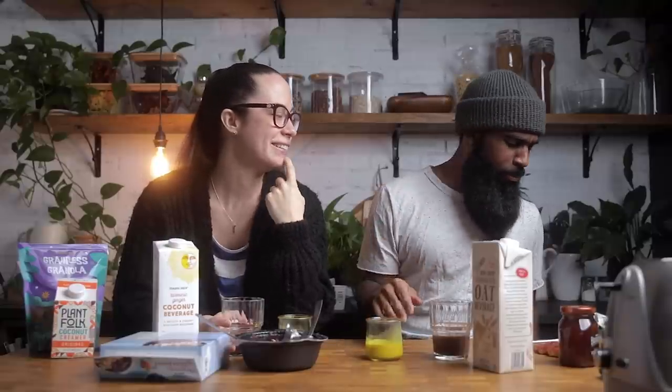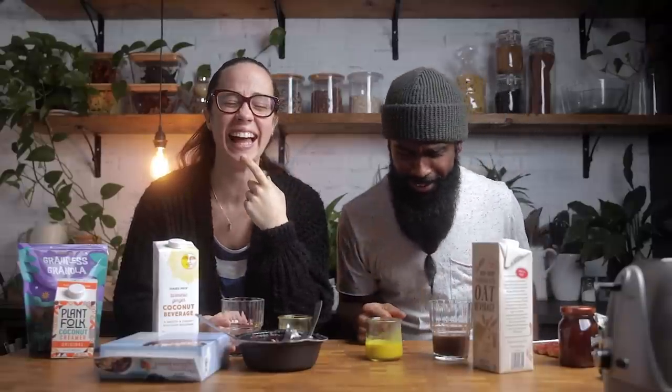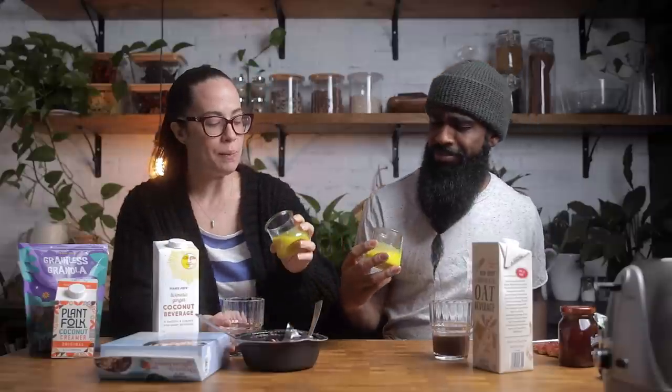Oh, that is gross. It just tastes like turmeric mixed into water. What? Why? It's healthy for you. Is it? Turmeric is insanely healthy. No, I get that, but this taste isn't healthy for you. I do think it would be better warm, but it's just not for me.